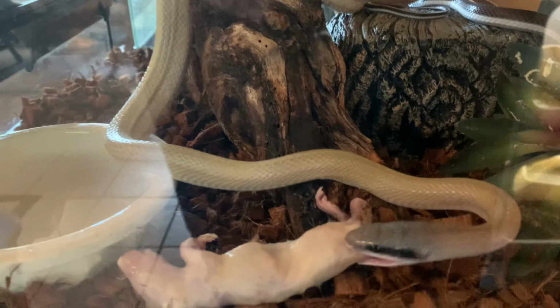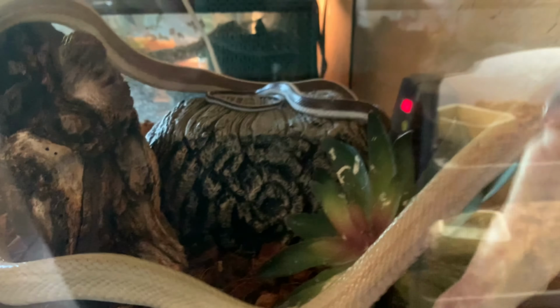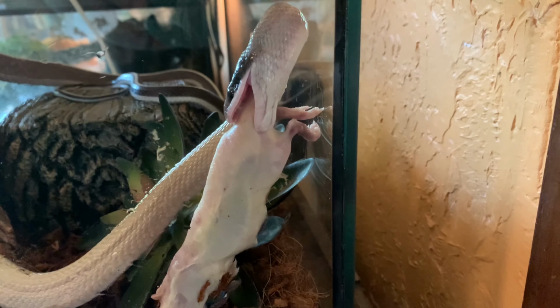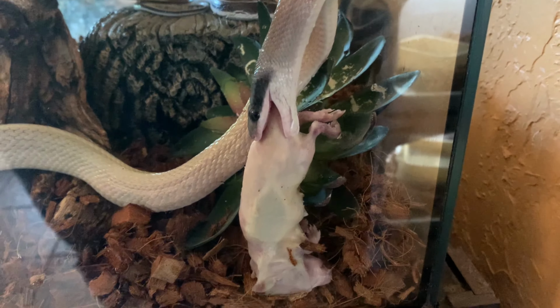He's gonna manipulate it, grab it by its tail. He's not gonna eat it this way. He's gonna take it into the corner. He's gonna work around until he can get it head first, as you'll see in the next few moments, and then he's gonna eat it that way.